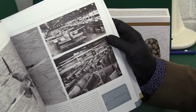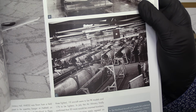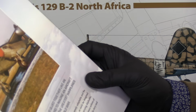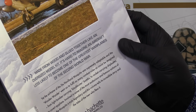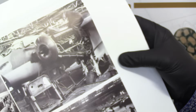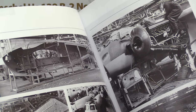And you can see here quite a good photograph, actually, of the fuselages being created in two halves, like an Airfix kit. And they described it as almost an overblown model kit. They say it goes together like an oversized model kit. Hard to imagine, made from wood and glue. And it's incredible that an aircraft like this could become one of the greatest warplanes of the Second World War. You can't beat the Mosquito. There you go, there's one of the halves of the fuselage. Again, looks like a model kit, doesn't it?